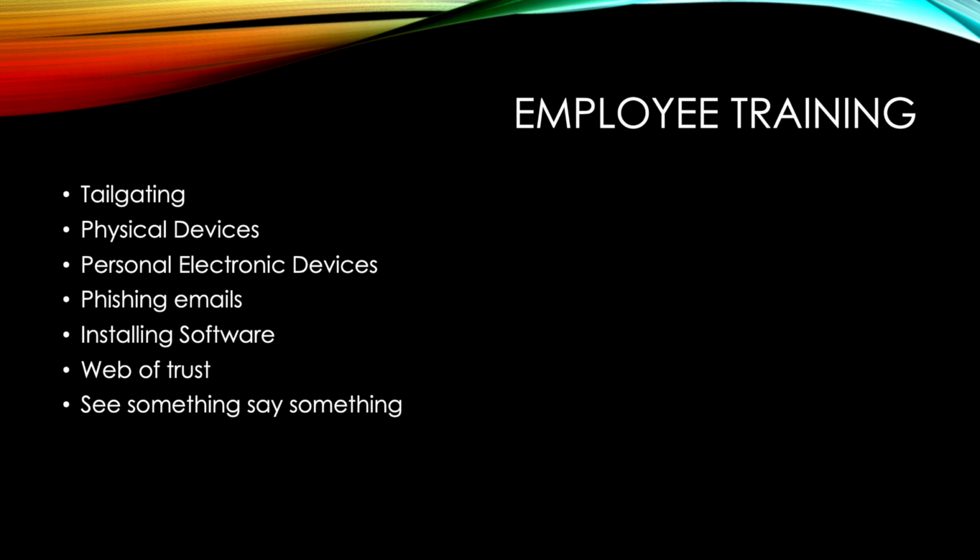Lastly, when it comes to training the employees, several things need to be done to help prevent any future attacks. Simple things like preparing them on tailgating, not plugging in random USB drives, not connecting personal electronic devices to company infrastructure. There are also other things, like teaching them about phishing emails, what software they should install, and overall building a web of trust between coworkers that they can ask one another if something is okay to do or not. And lastly, having a way for employees to report security problems so that they can be addressed before they become a much larger problem.